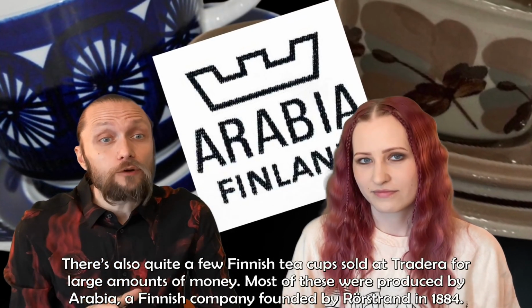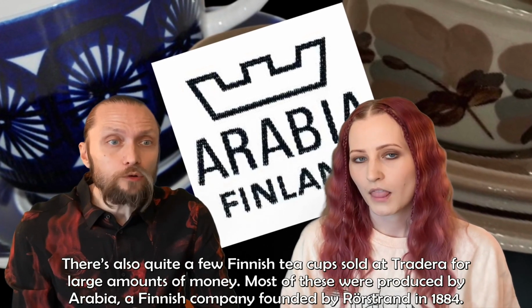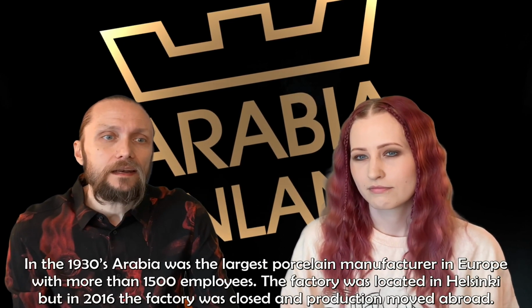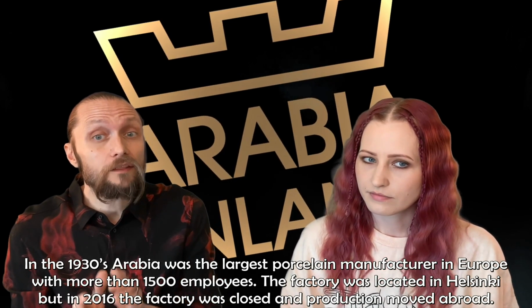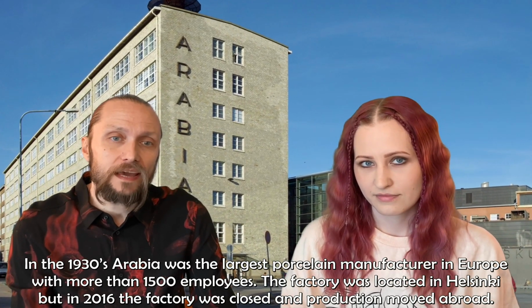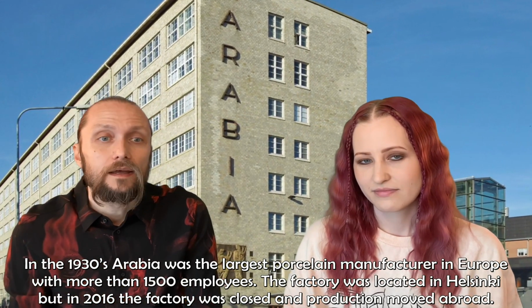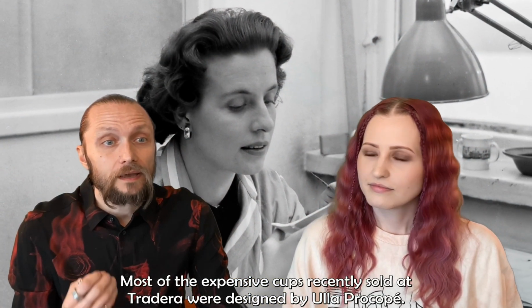There's also quite a few Finnish teacups sold at Tradera for large amounts of money. And most of these were produced by Arabia, of course, a Finnish company founded by Rörstrand in 1884. And in the 1930s, Arabia was the largest porcelain manufacturer in Europe with more than 1,500 employees. So that's large. The factory was located in Helsinki, but in 2016, the factory was closed and production moved abroad. Also very sad. Most of the expensive cups recently sold at Tradera were designed by Ulla Procopé.